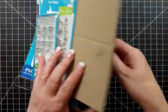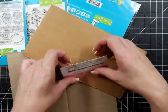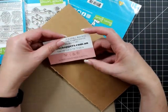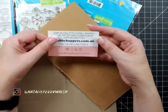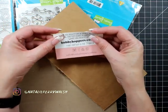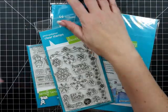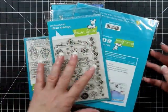So let's get rid of these little things. So we've got, if my fingers could work, we've got hobbyhoppers.com.au. She is a local, she's a friend of mine. So I've got a little cute paper clip. She does a lot of washi, a lot of Lawn Fawn and other things, but this is what I look for.